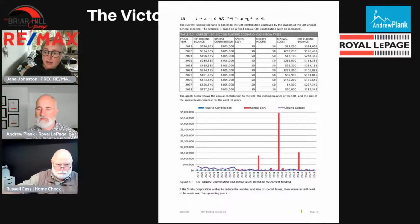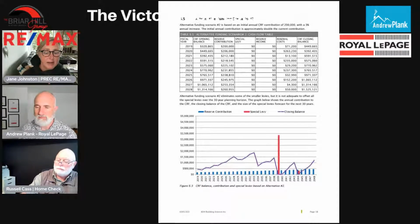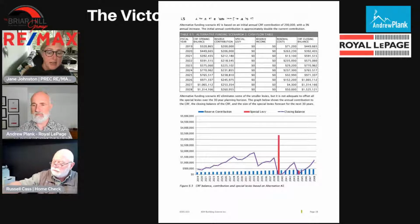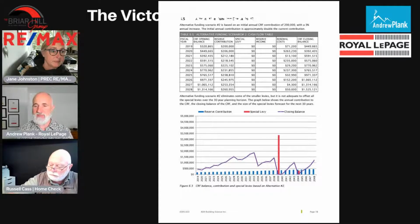So there are different scenarios. This is scenario 1, I guess. And then the next one is the alternative scenario where they're building up the contingency reserve fund more over time. And then they have the next one where they have fewer special levies and they're saving up more money. They've taken it down to 2 special levies. They've only dropped that 5 million special levy down to about 3.5 million, pardon me. That's a big difference. But they've taken away all the rest, but they've dramatically increased their strata fees. Leo has a comment here. Do you want to bring that up? Sure, go ahead.